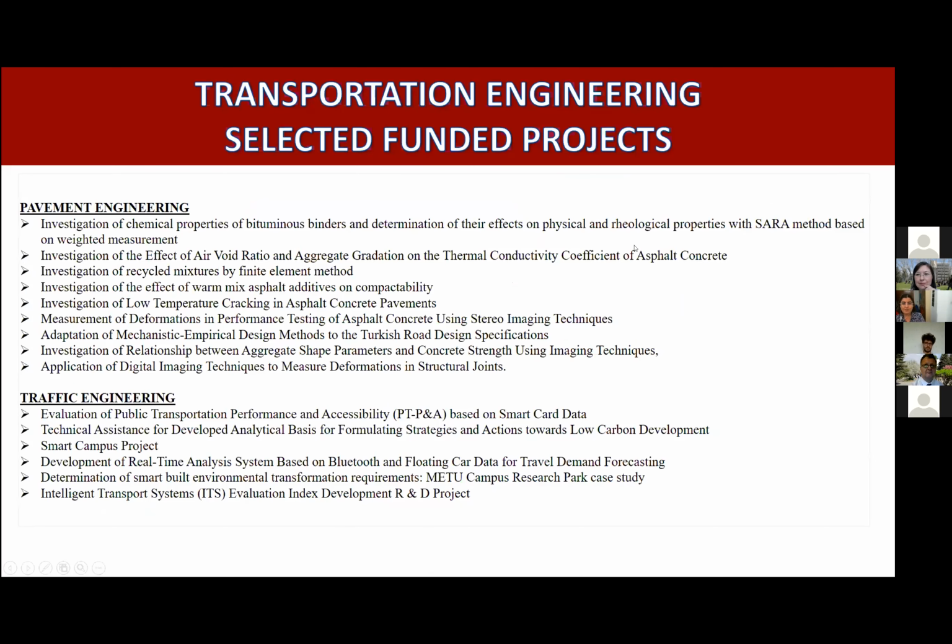And these are some selected funded projects from the last 5 years, some of which are funded by the Turkish Scientific Foundation, some of them by the Higher Education Council, and there are some EU projects listed in here. Again, I grouped them into pavement engineering and traffic engineering.